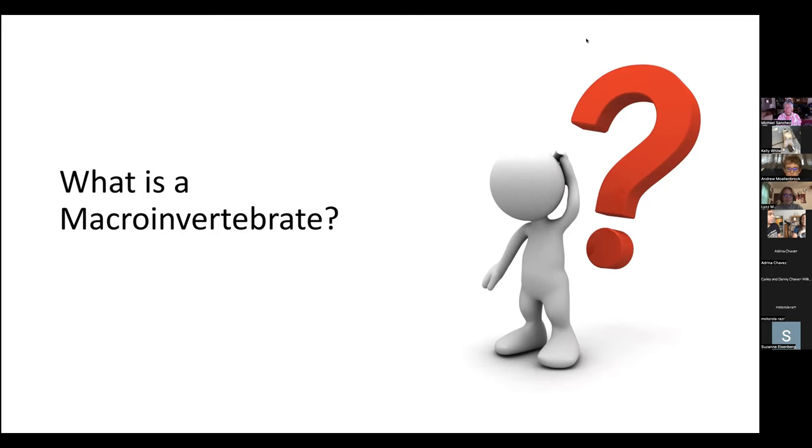Oh, does that work? Is that going to work? Can everybody see yourselves there? No, Mike, we can only see your slide that says what's a macroinvertebrate. Okay, good. So yeah, we're seeing ourselves on our own. Yeah. Oh, that's cool. Okay, that means that I can see everybody too.